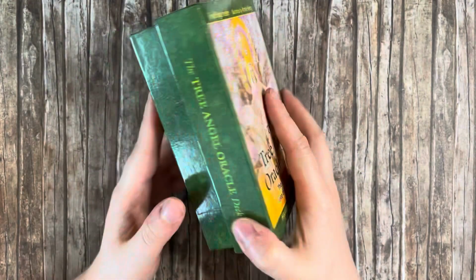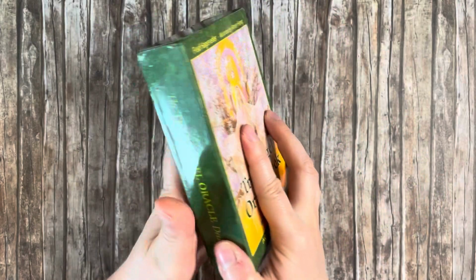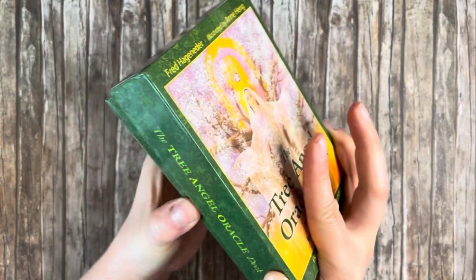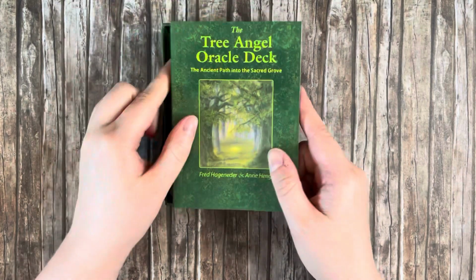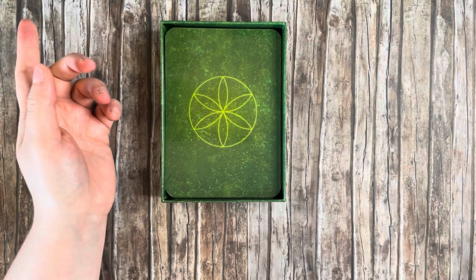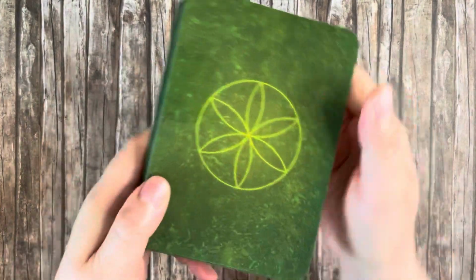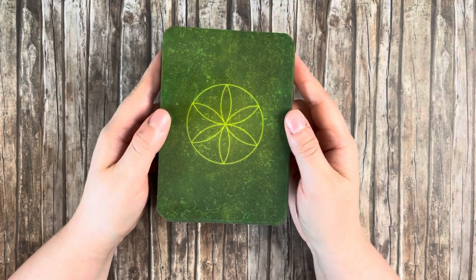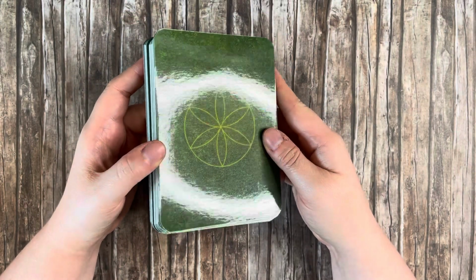The box is quite nice, actually. It's lacking thumb cutouts, which I would prefer, but the lid doesn't go all the way down, so you do have a little bit of space to wiggle the lid off. The book fits really nicely in there together with the cards, and look at these gorgeous backs. These backs are so pretty. They show quite well on camera. It looks almost like it's glowing, which gives it a really cool effect. The cards are very glossy, as you can see, and they're quite big.